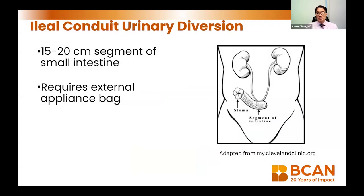So the ileal conduit is kind of the simple option. It uses a short segment of intestine. We hook the kidneys into one end and we make a stoma at the other end. And that stoma requires an external bag that sticks to your abdomen with skin adhesive, like a Band-Aid.